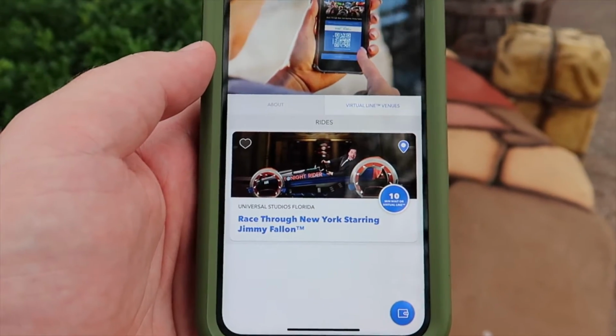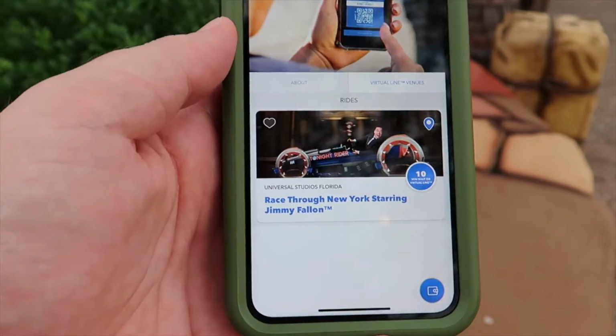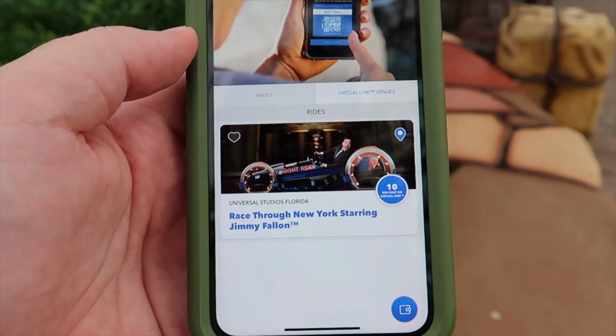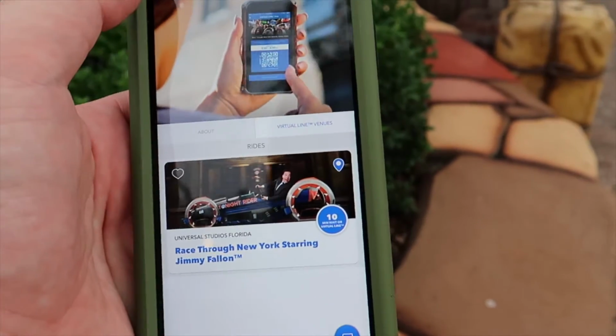Or if you just want to torture yourself and go on the Race Through New York starring Jimmy Fallon, they have that too. But they only really use virtual lines or virtual venues like the Mummy and Hagrid's when it's really busy and they just can't actually keep the line going. Now you can use all those options on the app without even having to create an account or sign in to the Universal Orlando app.